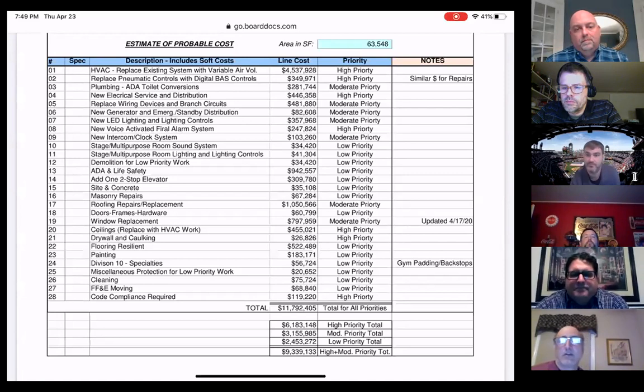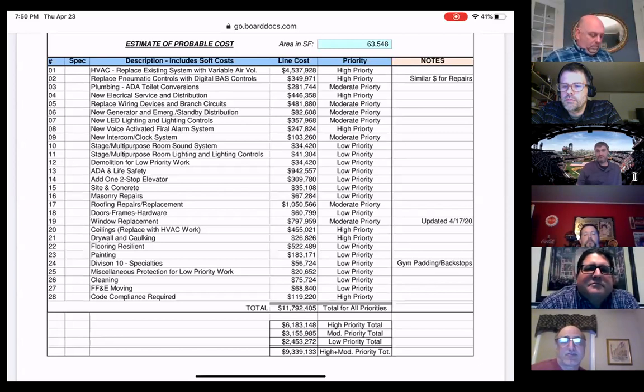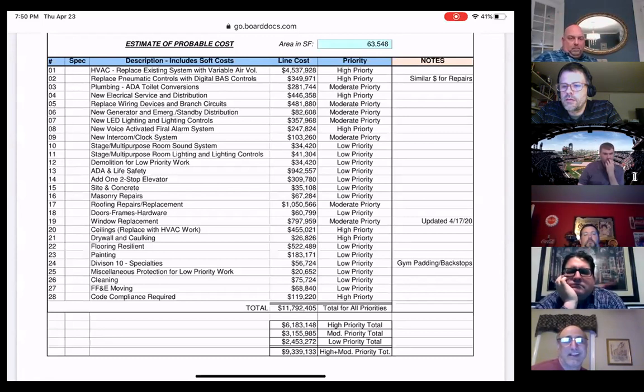Thank you. Good. So to look at this another way, if we did move on from this property, of course we would want to do what we did with most of the other buildings, which is try to lease it. At a minimum, we're looking at probably fixing the HVAC controls, because you have that marked in your notes as similar dollar for repairs, right? And probably updating the wiring and branch circuits in there, and the new electrical service. So that'd be like $1.5 million, just in rough numbers, maybe $1.3 million. So yeah, I would want to look at that closely.